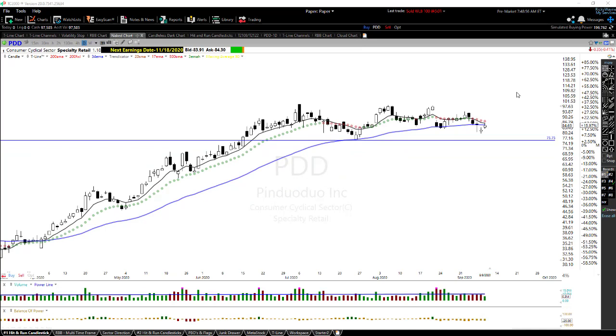PDD is another one that's headed down. It looks like there's our little downtrend. 50-day moving average, price is below it. Price is below the trend indicator. The trend indicator is red. I'm looking at 75 here for a short-term target.